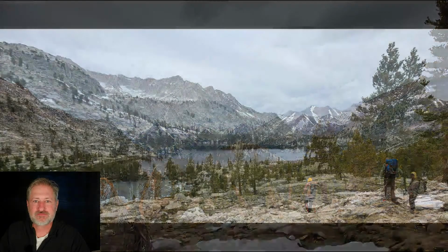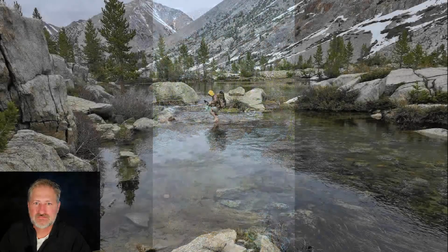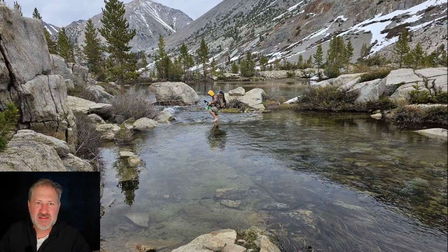So we're just still cruising along through the Rae Lakes area. These are some of my favorite views, where you've got a really strong creek or a river, but you can capture the river and a mountain in one frame. I really love those photos. Here's Kai crossing that section there.